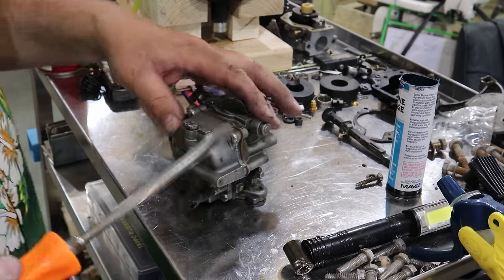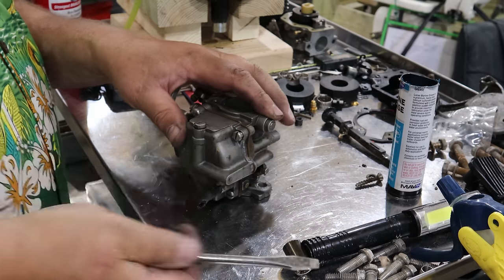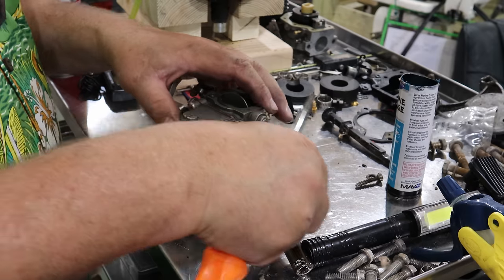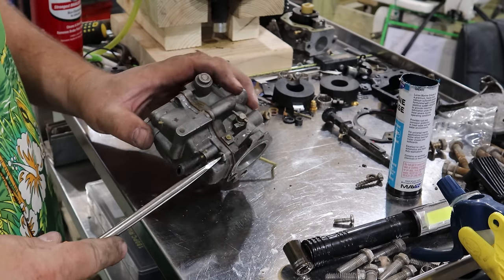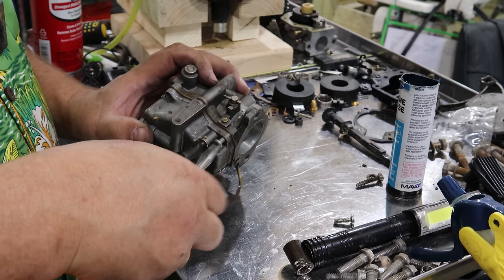Now, as I've said before, these carburetors are among the simplest carburetors out there. There's not a lot to them, but there's a couple of key things you want to look for if you want them to run and work and perform like they should. We're going to go ahead and pull this bowl off first.